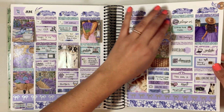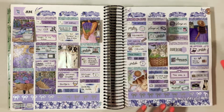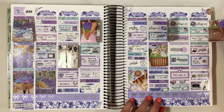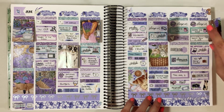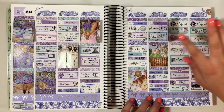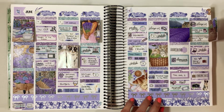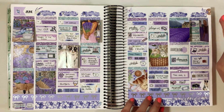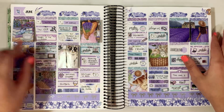Let's see what's back here. Coffee and cake. Bar blend. I guess this was when I was trying to work out a little bit. I started reading Donut Fall in Love, which was a romance book about a baker and an actor. I thought that was really cute.